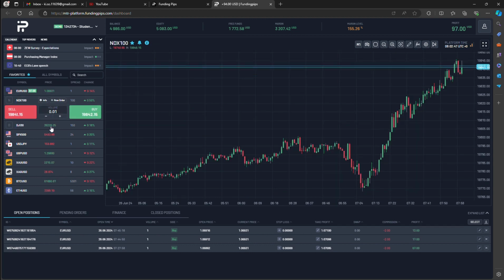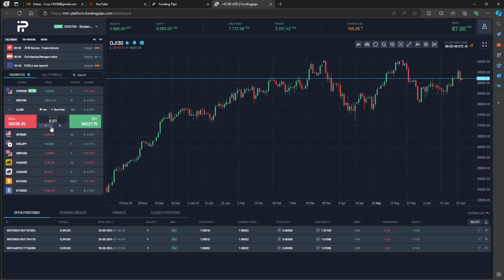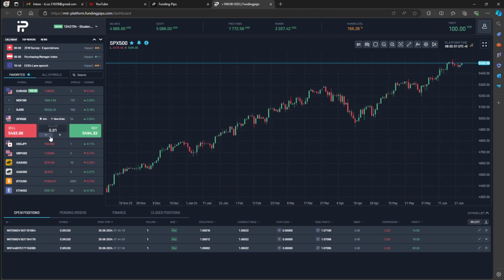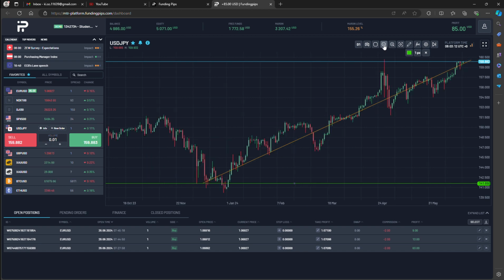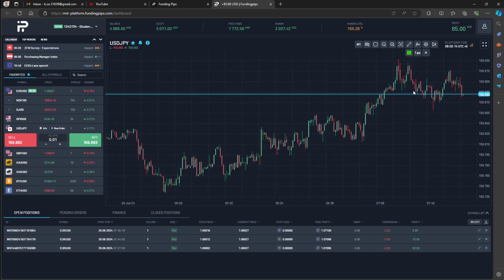The NASDAQ, Dow Jones, S&P 500, USDJPY. Oh, it's climbing. Look at that. That would have been a wow, incredible gain. Look at that. That would have been, whoa. Oh, just for today.